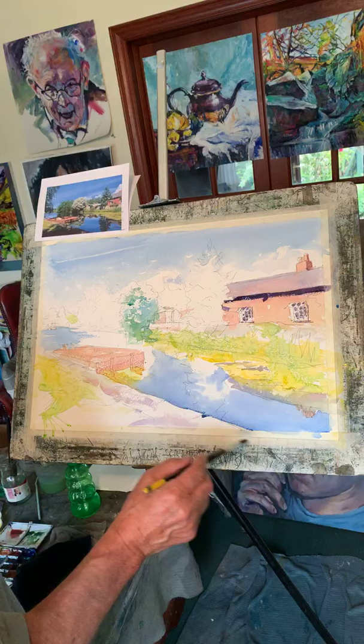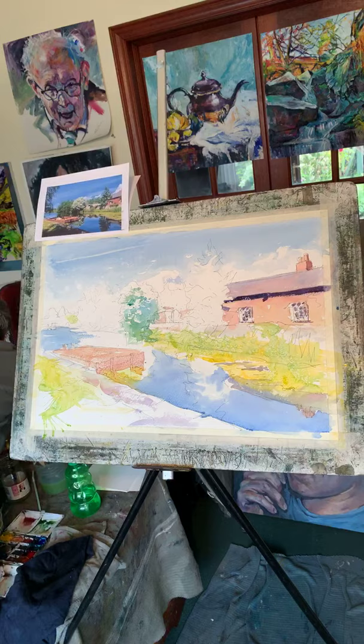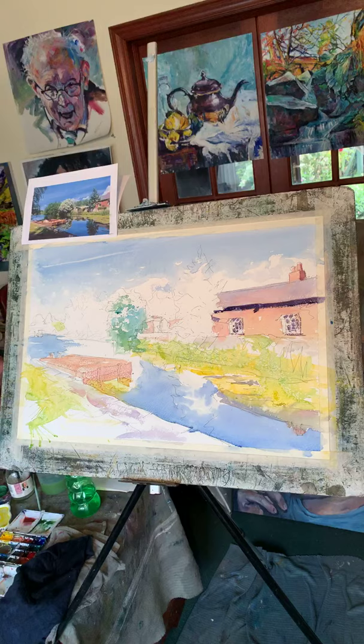This is all shadow, so it's blue. Or green. That's it. Just knocked my brush on the floor. Sorry. All right, got it back.